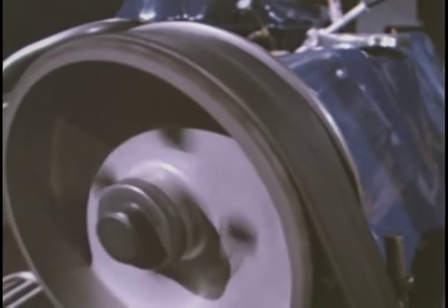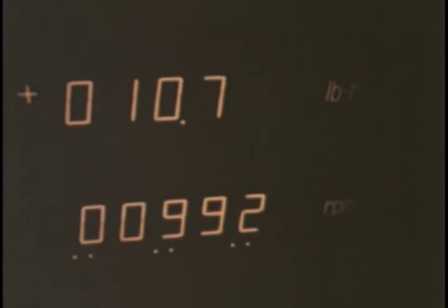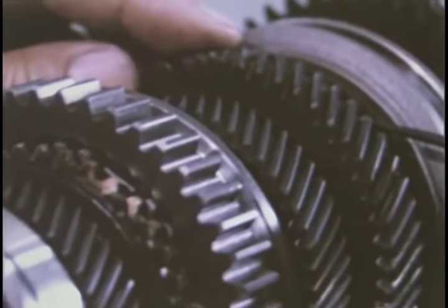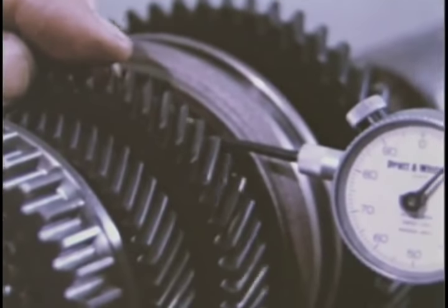The all-new engine underwent hundreds of hours of rugged durability testing. It was pushed to the limit and beyond. The engine was called upon to do more than it ever would be required to do on the roads of America. Individual components were checked and rechecked for reliability, durability, and strength.